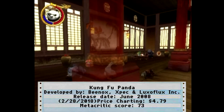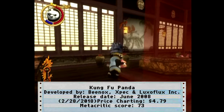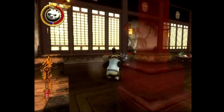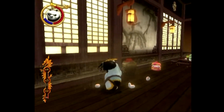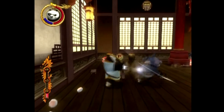Give it a shot. Kung Fu Panda. Licensed platforming game? This is the type of game I tend to review, so I look forward to giving it a full video someday. For now, I can say I was pleasantly surprised. It's a fun and well-paced game. I don't think it's SpongeBob Battle for Bikini Bottom good, but I had fun with what I played. I love that it has a leveling system for upgrading fight moves. That's a great decision on the developer's part.